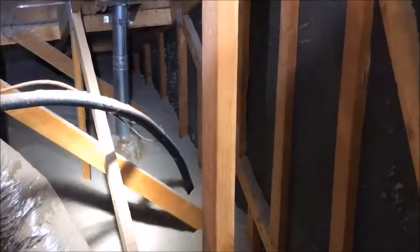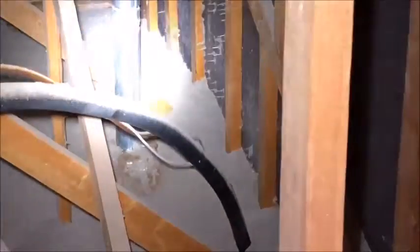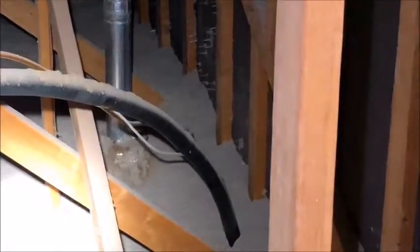Alrighty, we're going to quick find here. So that pipe right there is the water heater flue pipe, so a gas water heater. And if you can see very well in the picture, I'm going to try to zoom in on it here. You can see the insulation is discolored around that. What that's telling me is that the roof flashing is not sealed properly, and we have moisture coming down the flue pipe down into the insulation.